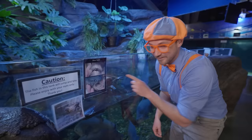All right. Where to? Over this way. Yep. Right field. That's a sports term. Yeah. Good job. That looks tasty. All that looks like some good squid and mackerel there. 3, 2, 1. Let it fly. Hey, Blippi, you're doing a great job.